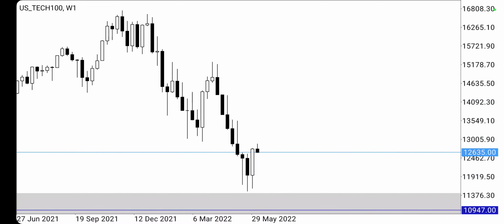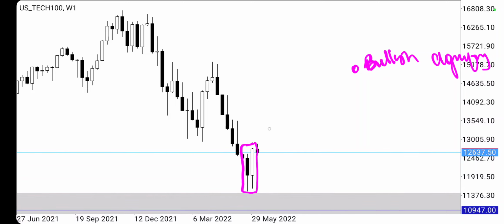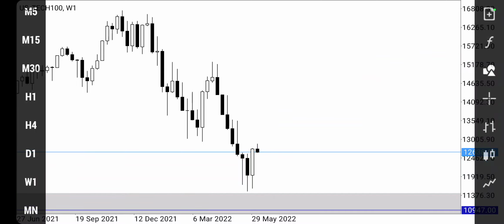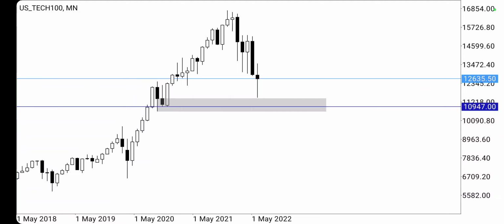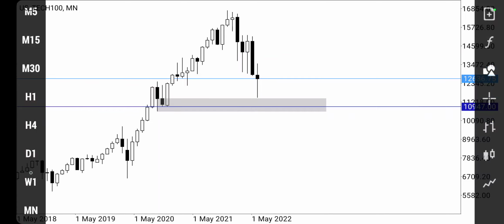From weekly, the most important thing would be this bullish engulfing. We do have a bullish engulfing here, which means the odds are still pointing to the upside. If the odds are still pointing to the upside, it means we still have a chance of the price pushing to at least this level. That's because of what we're seeing on weekly.